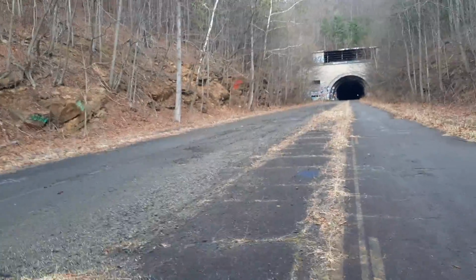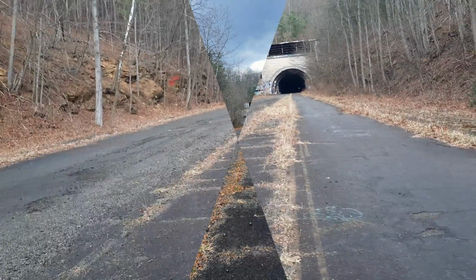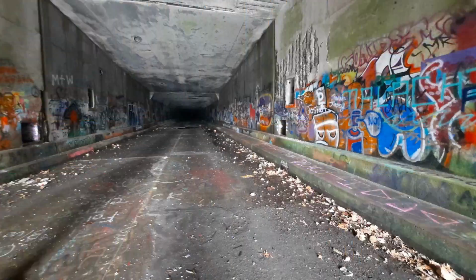But here comes the rain again. Once I get in the tunnel, I'll click back on. Pretty soggy. The old PA Turnpike Tunnel. And they got this place all marked up and ruined in here. Spray paint. Sad.